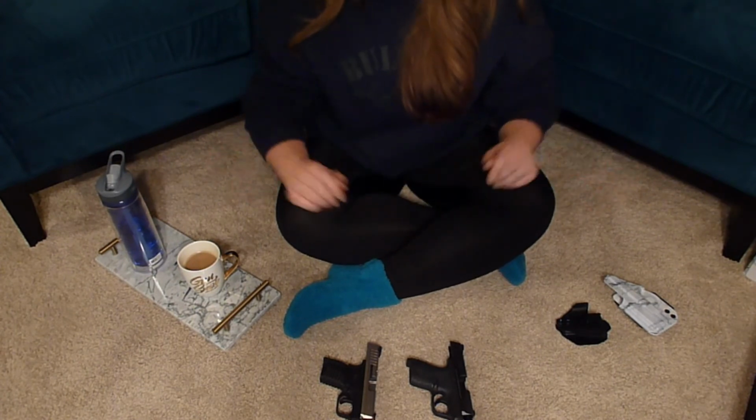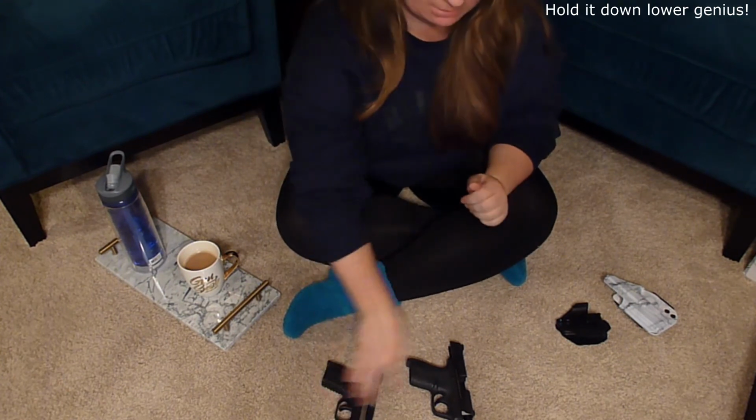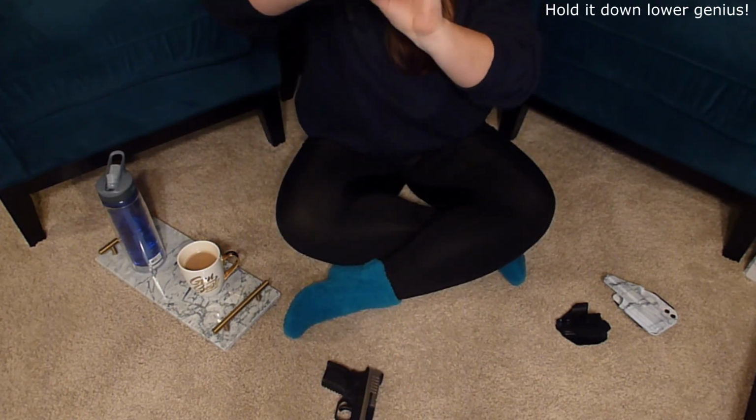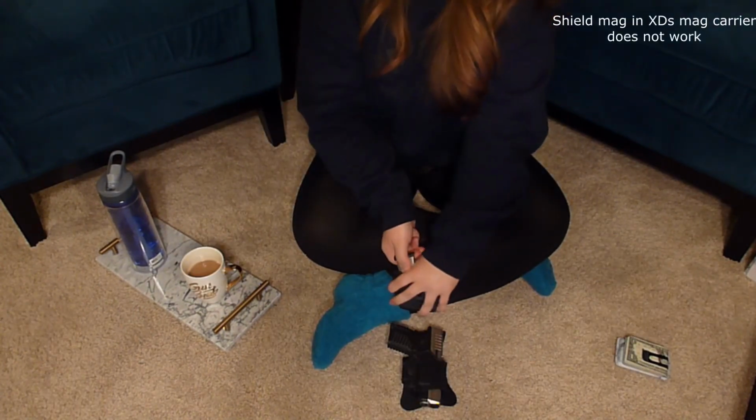First and foremost, before I start off, I wanted to go through and safety check all the guns. They are all clear, since I will be putting these in and out of holsters. Helps if I use the right magazine.